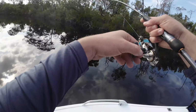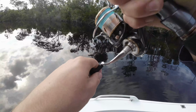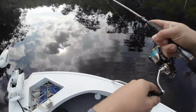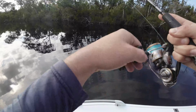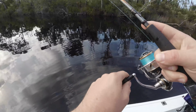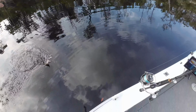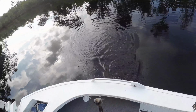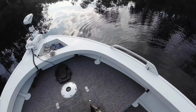There's one. That's another one. Yes. Oh, this one's... I think this fish has been tagged, I think.